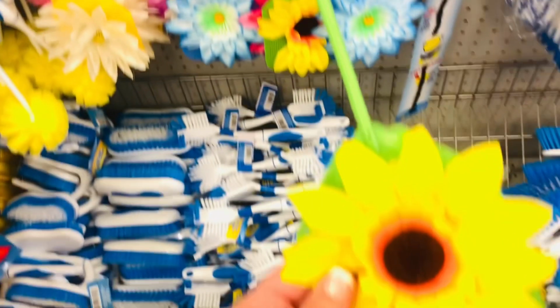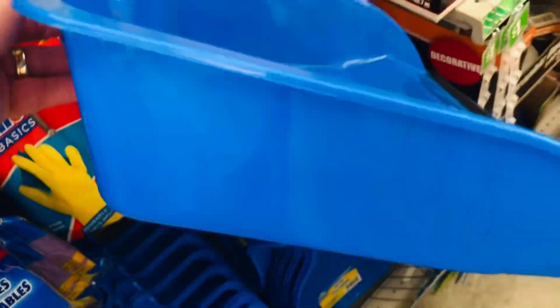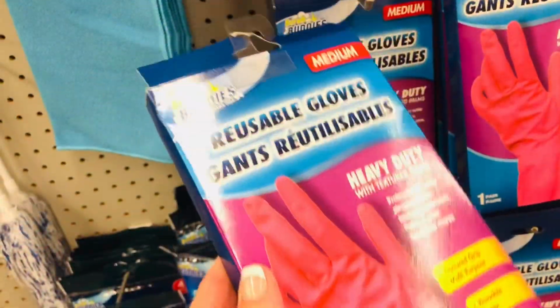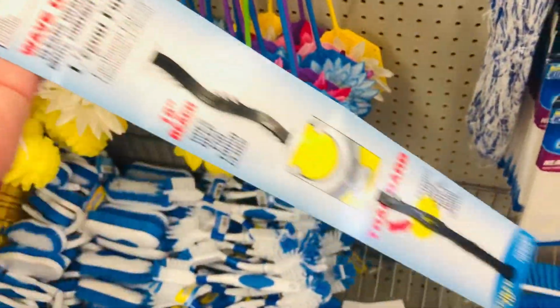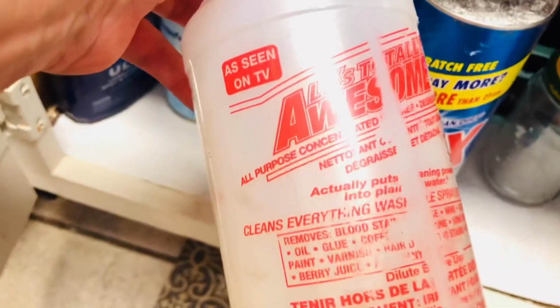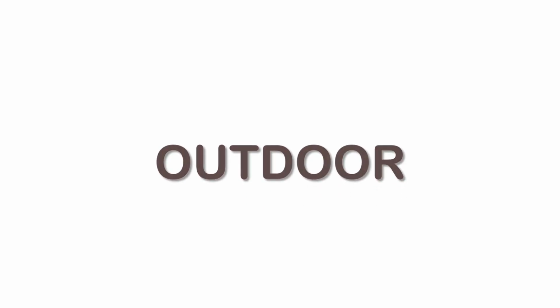Cleaning items from Dollar Tree work just as well as more high-priced items, starting with these fly swatters. This humble dustbin from Dollar Tree is one of my very favorites because it's so deep. Dollar Tree carries many different styles of disposable and reusable gloves if you're worried about ruining your manicure. And this little drain rooter I use every single week on my drains, and let me tell you, it has saved me some plumbing bills. I have really decluttered by simplifying my cleaning agents. LA's Totally Awesome and Ajax are two of my go-tos.